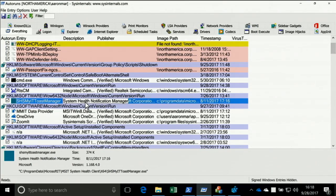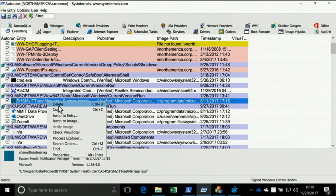Another thing I can do here is I decide, you know what, I don't want this thing running anymore. I want to take this thing out. There's two ways to do that. One is to delete it, and one is to disable it. If I go here and hit delete, it will go into the registry and delete that registry value. The next time I reboot, that thing will no longer be hooked into run, unless some malware is monitoring that key and sticking a value back in there, which does happen.